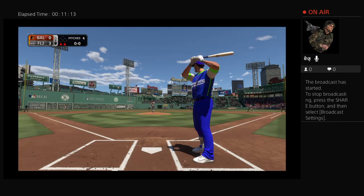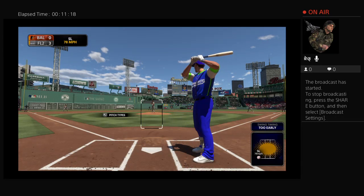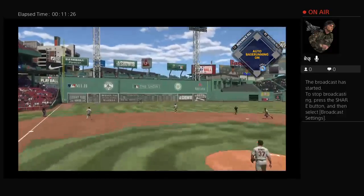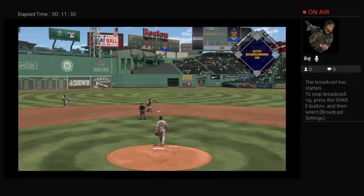First offering on its way. Ooh, looks like he's chasing butterflies with that swing. It's 0-1. Hey, he's going to have to set his sights a little bit more over the heart of the plate. I can't have one of my best left-handed power hitters reaching and taking an ugly swing like that. That gets down, and he's got himself a base hit.